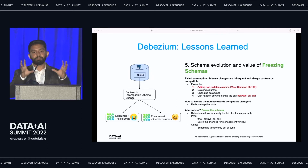These are the columns that we'll ingest to begin with. We freeze essentially the config of Debezium, to tell Debezium, these are the only columns we want you to replicate. Now, if any additions or any such things happen, we don't make those changes immediately. We batch them for a later maintenance window.